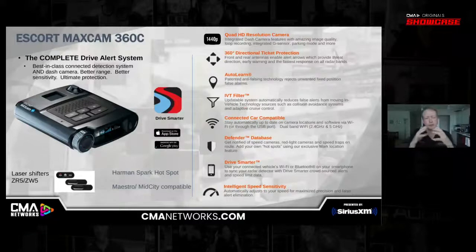And that really is the M2 dash camera. The M1 and the M2 did great for us, and that really became the genesis for, hey, let's integrate the two under one housing and try to create a smaller footprint. And that's what we did with the Max Cam 360C. So really, same 360 degrees of coverage with this radar detector. When I'm asked about the range, it's phenomenal, and it's just a step below where you're at with the Redline.